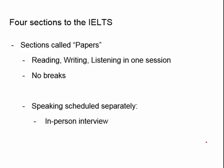That is an in-person interview, and you will have about 11 to 15 minutes with an examiner who will ask you questions that you need to answer for your exam. So the timing of the test, the whole thing, so both sections, the paper and the in-person interview, take 2 hours and 45 minutes to complete.